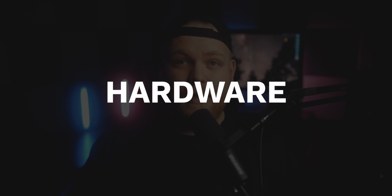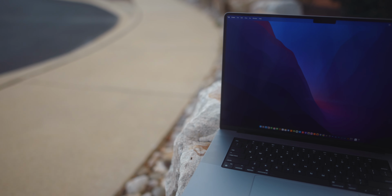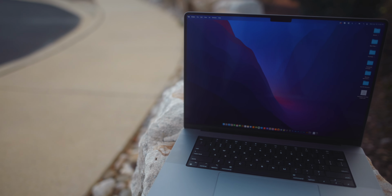So let's talk about the hardware aspect of it that I think sticks out the most, and it's not the screen. The screen is great. I will start here. The screen is great. I love the screen. It's by far the best screen ever in a MacBook.